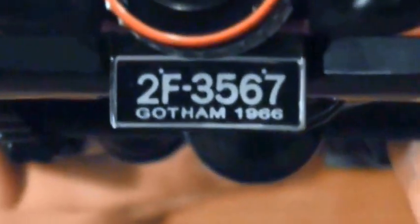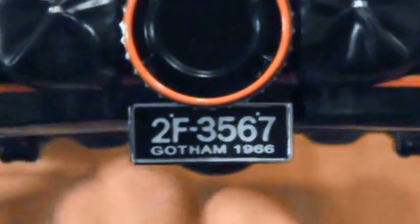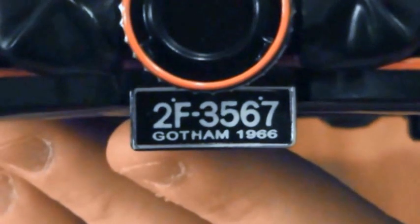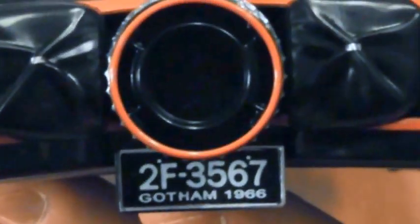Now, my favorite little detail of all, however, would have to be the license plate. I'm sure this thing is screen accurate. I've not checked it number by number, but it's awesome. What we do have down here is Gotham 66. What a wonderful little touch. It actually dates the car. Batman has an up-to-date license plate for the year 1966. I couldn't have asked for more. What an excellent little addition.